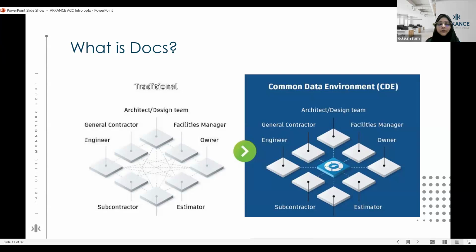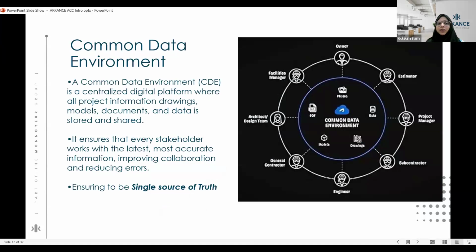And before moving forward and diving into this, what is a common data environment? Let me just showcase it to you. If I give you an example, so that you can relate to it more easily, take Google Drive. Google Drive is also a common data environment, but that is not for our AEC industry. AECO industry, which is architecture, engineering, construction, and operation and maintenance industry.